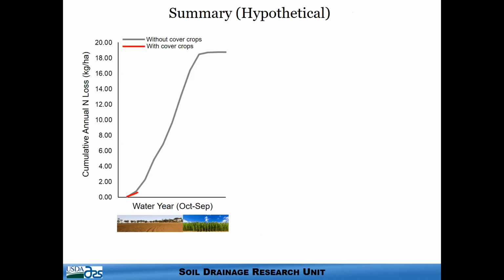I've already made some conclusions about each of our main research questions. So just to really bring this all home, I want to examine some hypothetical plots of cumulative N and P losses to help us summarize what we might expect or predict based on our results. The x-axis here is time during the water year from October to September. And the y-axis is cumulative nitrogen loss, which would be calculated by accumulating the daily sums of nitrogen loss until we reach the total annual loss in a given year.